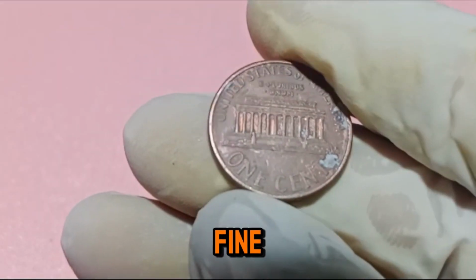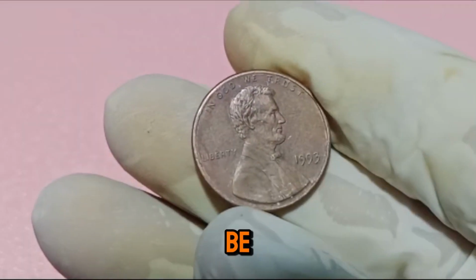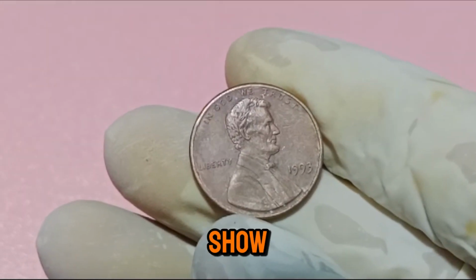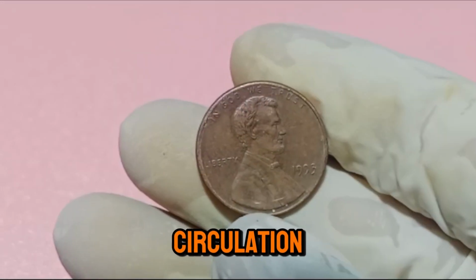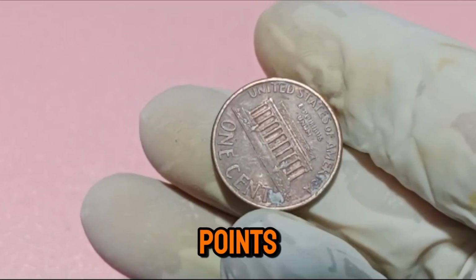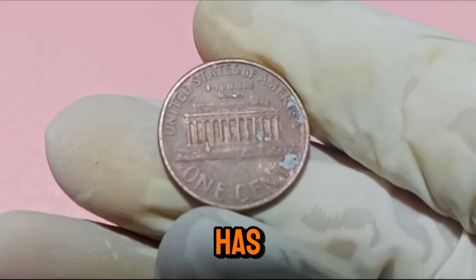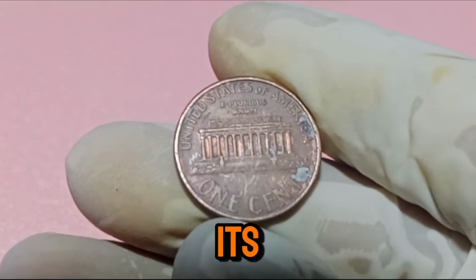A coin in fine condition will show moderate wear, but most of the design details will still be visible. The coin may show some light scratches or marks from circulation. At this grade, the coin shows only slight wear on the high points of the design, with nearly all details still sharp and visible.